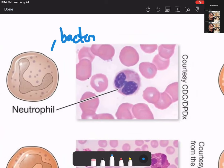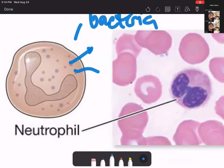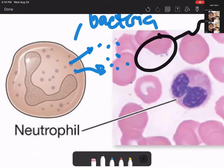Bacteria is detected and the signals arise and say, okay, we are getting invaded by bacteria. Neutrophils will show up. See those little dots in there? They will begin to release those. Those are filled with poison. And if there is a bacteria cell running around right here, that poison will just shred it to pieces. Everything spills out, bacteria dies.